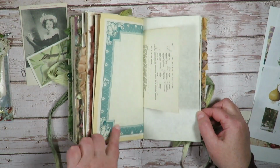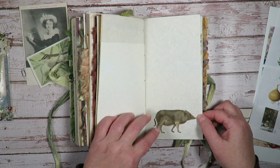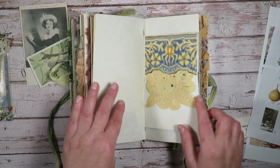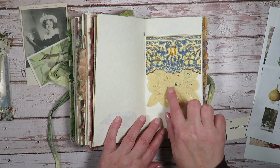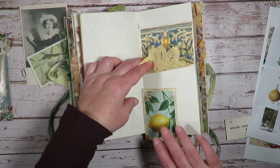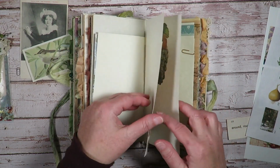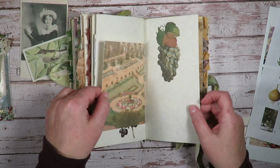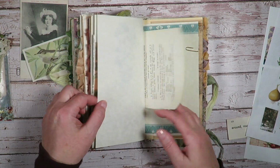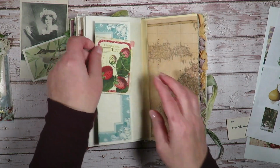Some music paper, another pocket with a tag. This is parchment paper with a pretty border around. And a little Tuscan wild pig. This is one of the wallpapers. I thought it went really well with this doily piece, and it's underneath a hidden tuck spot. Another of the wallpapers. Some more olives. Another of the journaling cards, and this is a flip out.